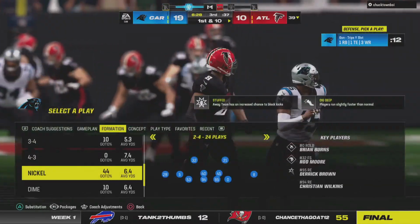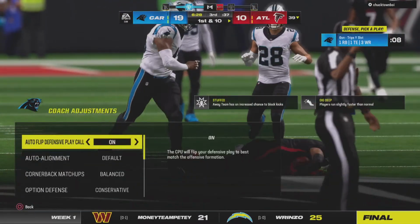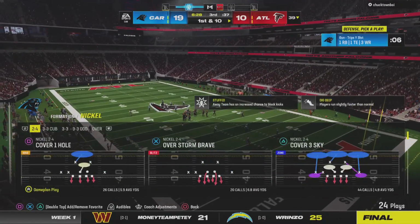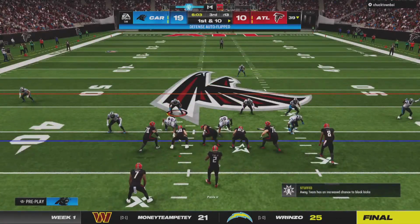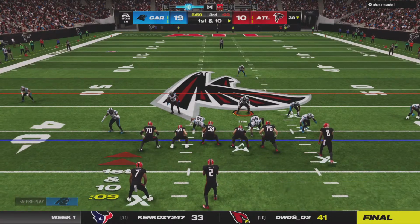Well, that was a pretty good time for his first catch of the ball game, and it turned into a huge play as well. He's certainly not been a central part of this passing game so far in this one, but he made his presence felt there. A big pickup on third down.